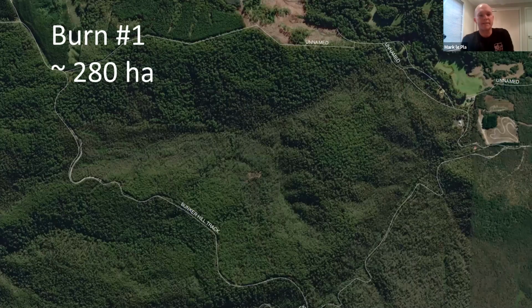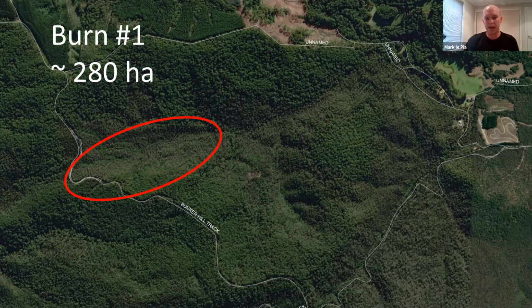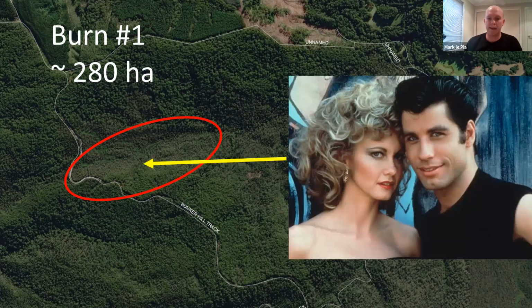So let's start to jump into some of the burns. The first burn I'll talk about today is easily the largest one. This is Jellybrand Valley Road. It's about 280 hectares or so. And there was this beautiful patch of long unburnt heathy woodland on this slope here, where we were able to get out there and attach GPS collars. And since they were our first 2 animals, a boy and a girl, we thought we'd call them Sandy and Danny.